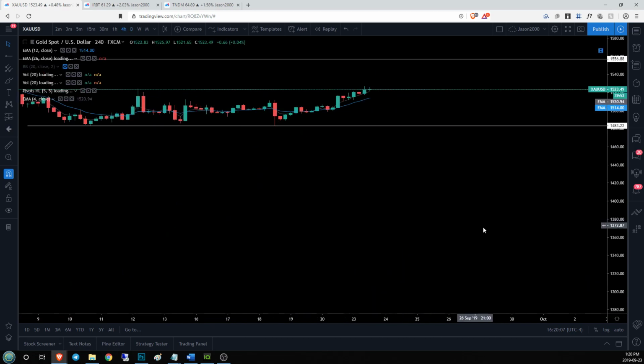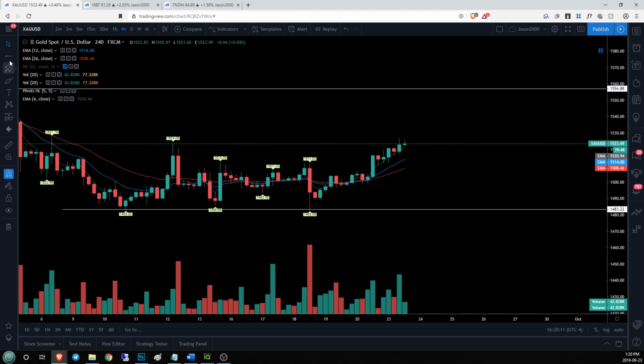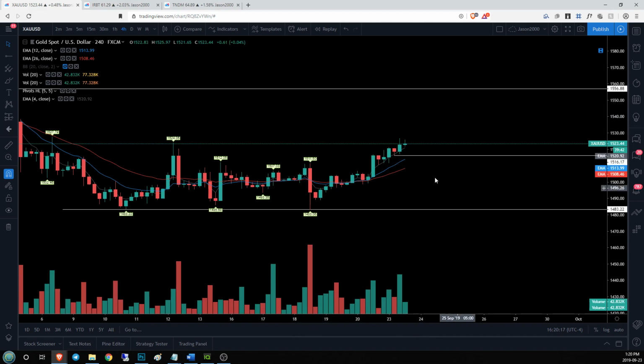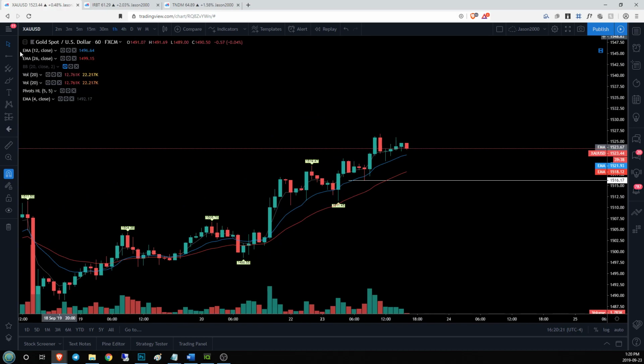On the 4-hour time frame, bulls still in control. 4-hour uptrend, higher highs, higher lows. 1524 was a resistance that was just recently broken, and we have 4-hour support being established at 1516. That's also going to be an hourly support for us as we continue the march up.